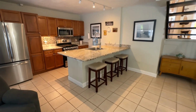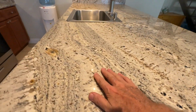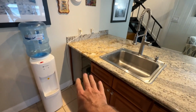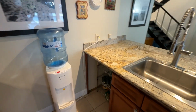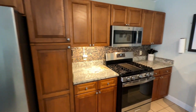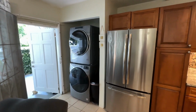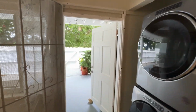Check out this kitchen. Big, beautiful island with 3 stools. Gorgeous granite, stainless steel sink. Now, current owner opted out with the dishwasher, but it's wired and plumbed. She's using it for storage, but you could easily pop a dishwasher back in there and you'd be back in business if you don't want to hand wash. That's an easy upgrade. And then here you got a beautiful stainless fridge, new full-size washer dryer stacked.